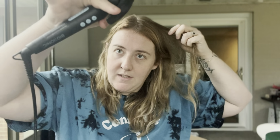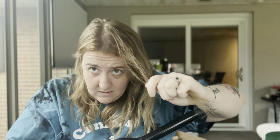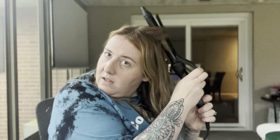So this is not turned on or anything. It's not lit up. It's literally not even plugged in. So I'm just going to show you guys how I would curl my hair. I take a fairly, it's not a super small chunk, but it's not a super big one. You can do bigger if you want bigger curls, but I would take it and start up here, and then I just rotate and open and open.